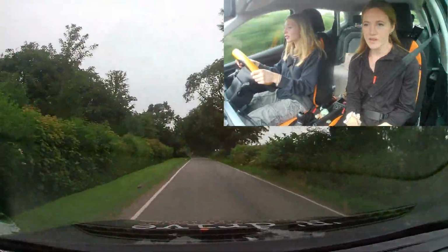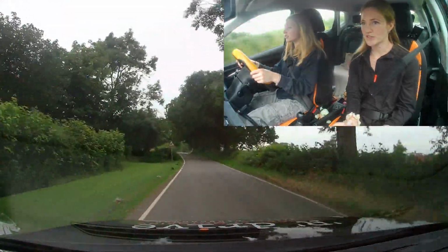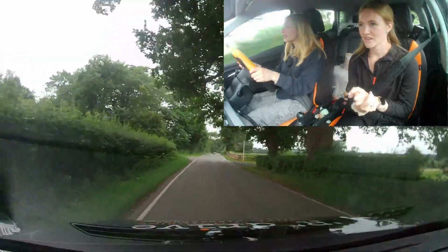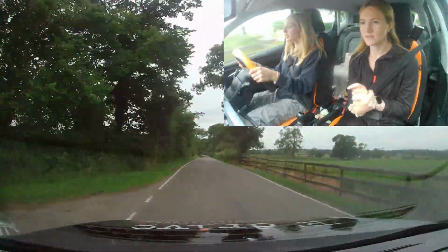So again, we've got another sign here, horses, which we don't have to immediately react to. We're just going to take in that information. And there's obviously some bridle paths throughout.